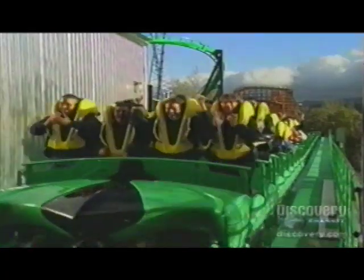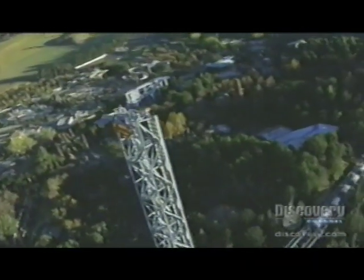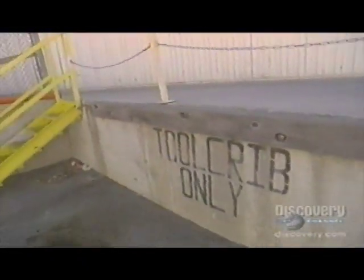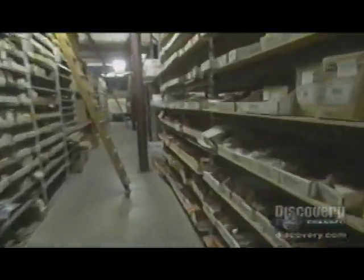And we have over 100 rides and attractions within this park. That's a lot of spare parts and supplies to run this place. Given the fact that we are a 100-acre park, we are, in a sense, a miniature city here. And the tool crib is basically Six Flags Magic Mountain version of a general store. So anything that we need to operate Magic Mountain can be found here in Tool Crib.